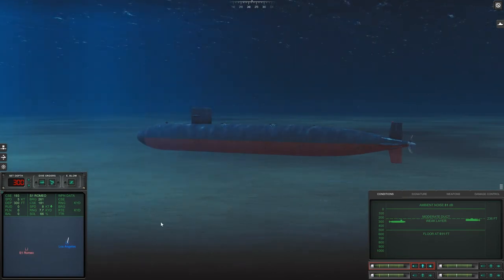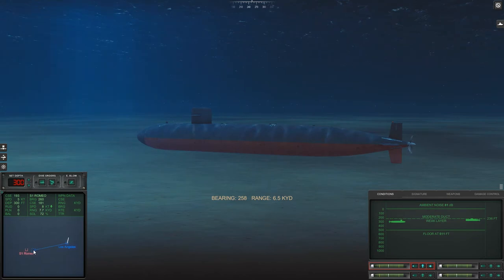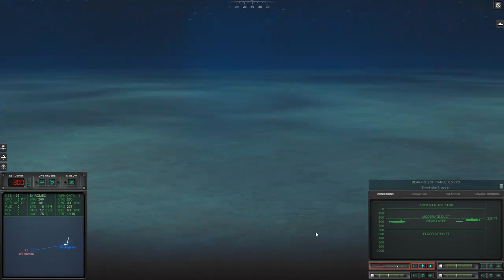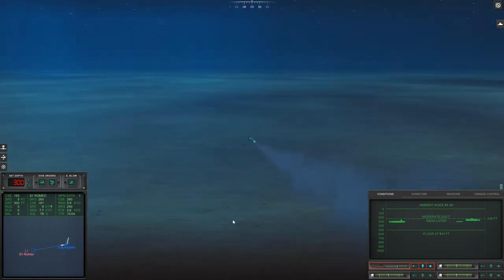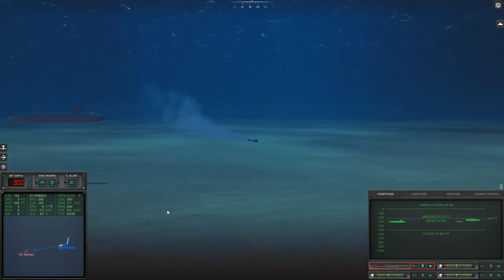7,500 yards. I'm going to take a snapshot in his direction. Righto, let's give this a shot. Firing point procedures. Tube 1. Bearing 258. Range to enable 6,500 yards. Shoot Tube 1. Shoot Tube 1. Aye, sir. Because it's fairly quiet, I'm going to leave this torpedo on passive sonar only, not going to send it to active.